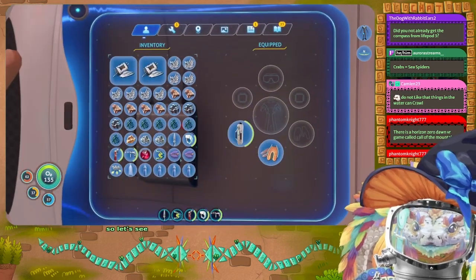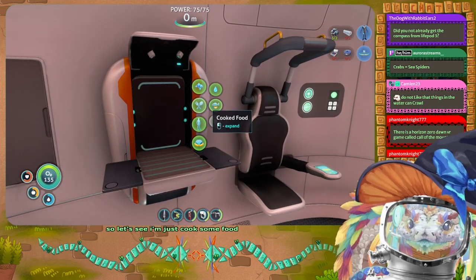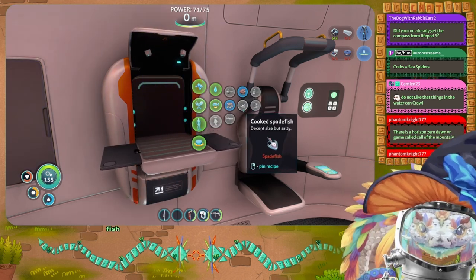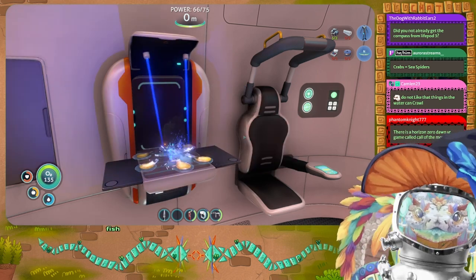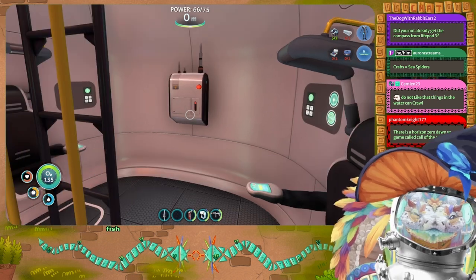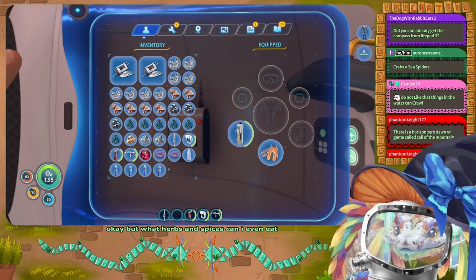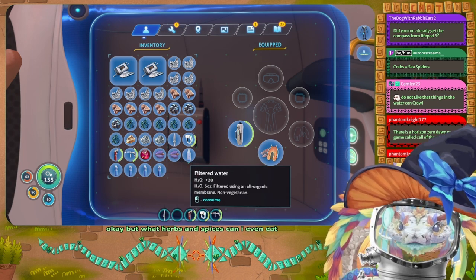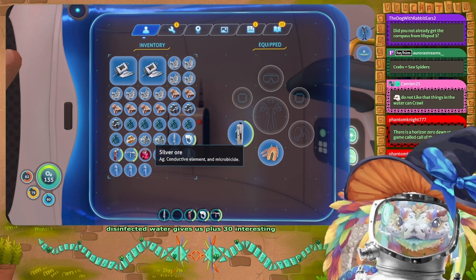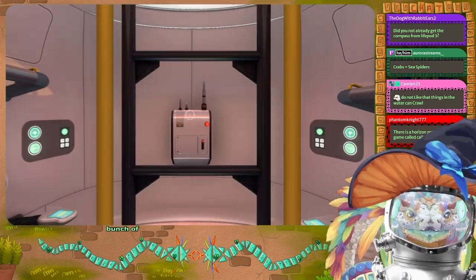Let's see. Just cook some food real quick. Not the bladder fish. Consider disguising the flavor of unsavory meat with salt or locally sourced herbs and spices. Okay, but what herbs and spices can I even eat? Oh, disinfected water gives us plus 30. Interesting. Noted. I forgot I need to harvest a bunch of the kelp.